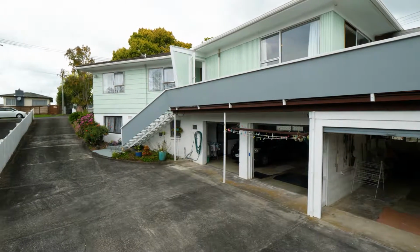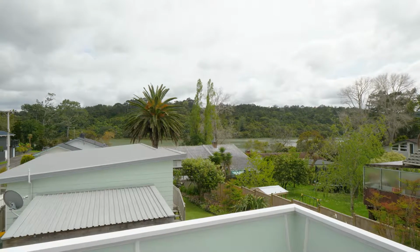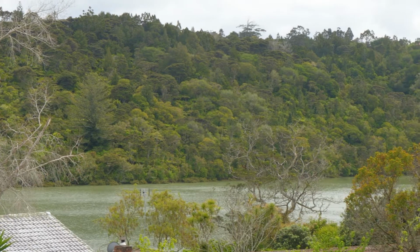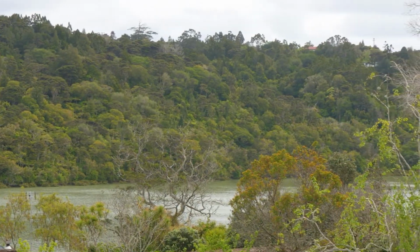people's boxes. The main house has fantastically peaceful views of the water, which can be enjoyed by the large north-facing deck. Honestly, what more can you ask for in the hot summer months than lounging outside, soaking up the sun and watching the water go by?